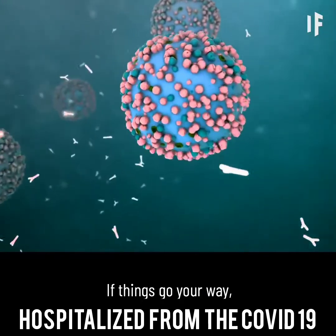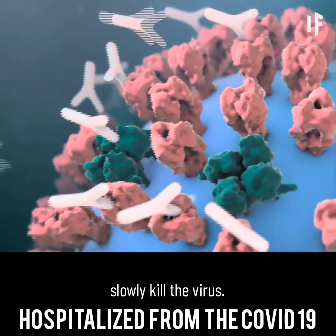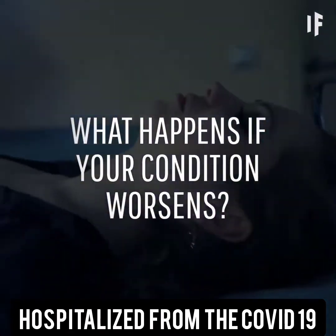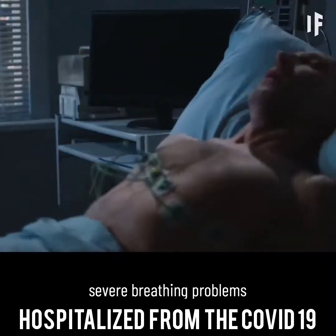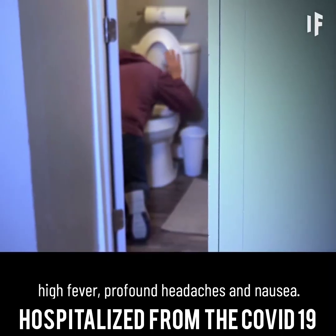If things go your way, your immune system will start to produce antibodies to slowly kill the virus. But what happens if your condition worsens? In that case, you will probably experience severe breathing problems, high fever, profound headaches, and nausea.